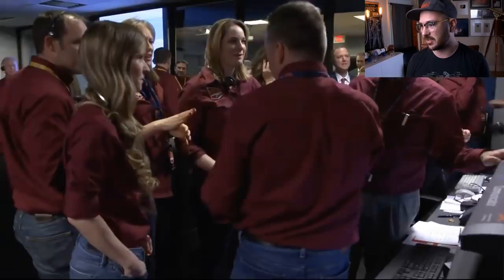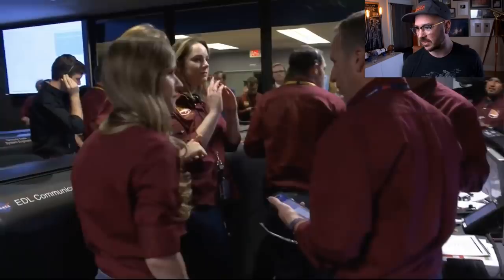So there is no way that any of these engineers could possibly control the vehicle. No. It all has to be done in commands and software. We have to train it to do this work on its own.